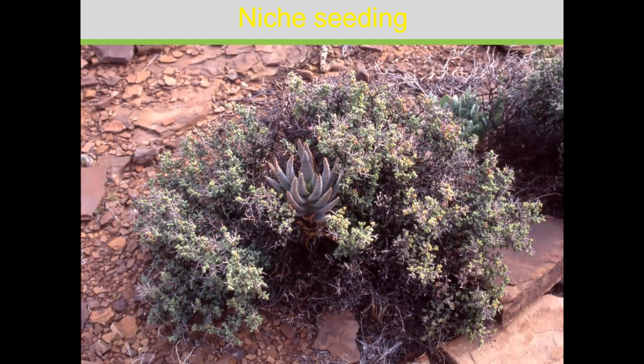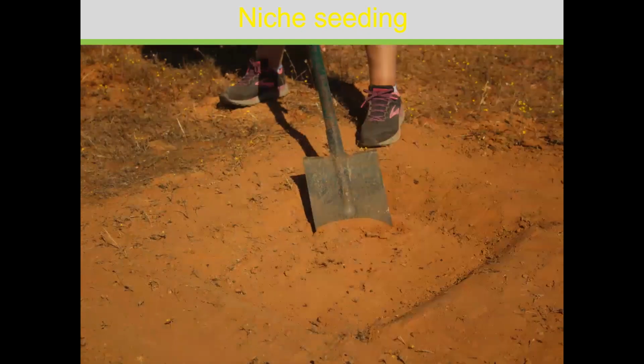In these natural systems, many plants only recruit. They only survive if they're protected by an adult plant or sometimes a dead plant. So this is a quiver tree, an Aloidendron, growing up within Ruschia, a little vygie. And pretty much all these aloes start their life that way. They did not establish in the open. They only established in the protection of other live or dead plants. So we call this niche seeding. We're trying to recreate patches. We're trying to establish plants only in patches.